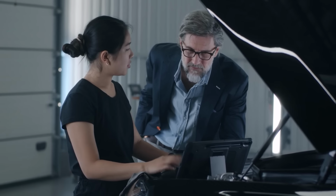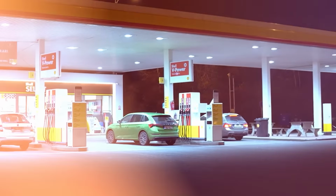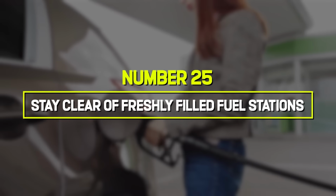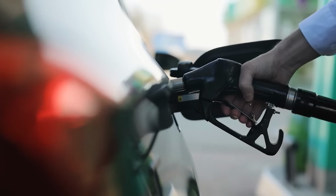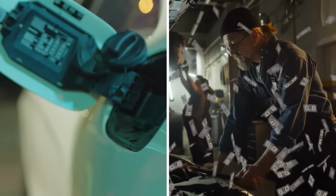Let's kick things off with a surprise. This one mistake at the gas station could cost you big time. Number 25. Stay clear of freshly filled fuel stations. Pulling into a fuel station right after it's been refilled might seem harmless, but it's a hidden mistake that could cost you hundreds in repairs.